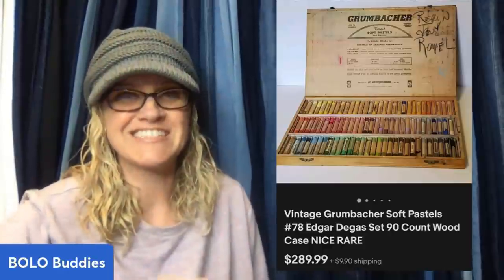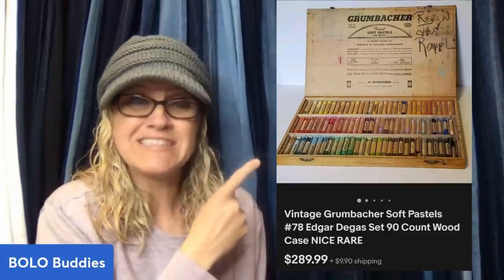My favorite for the month, paid $20 at an antique mall, sold in 2 to 3 days for full asking. Oh, I love this. Vintage Grumbacher soft pastels. Look how cool this is in the original case. I can't tell if they're used or not.